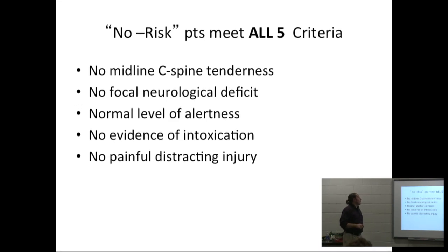First of all, no midline C-spine tenderness. So you press pretty hard on the C-spine. No, everything feels fine there. Okay. No neurological or focal neurological deficit, so no numbness or tingling in one arm or one leg or something like that. Normal level of alertness. They aren't sleepy, they aren't drugged. No evidence of intoxication, because your intoxicated patients are not accurate historians. And they can tell you, no, that feels fine, and they may just be messing with you, or they may just not feel it because they're intoxicated, self-anesthetized, self-medicated.